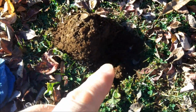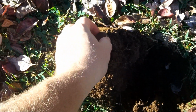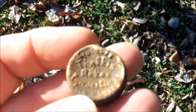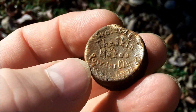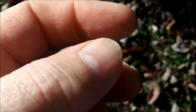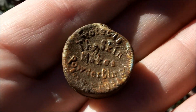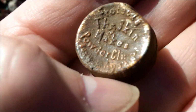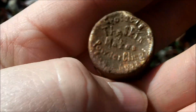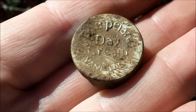Well, I got a 30 on this one, and I actually got something really cool. I got an old sample tin, and if you see this, it says protects the skin. Let me make sure you can see this here. Protects the skin, makes powder cling, and something USA. I don't know if it's Brooklyn or hard to make out. And it's actually embossed on the other side too.